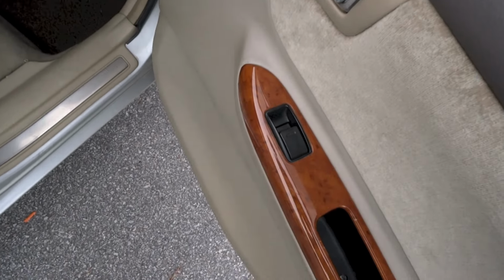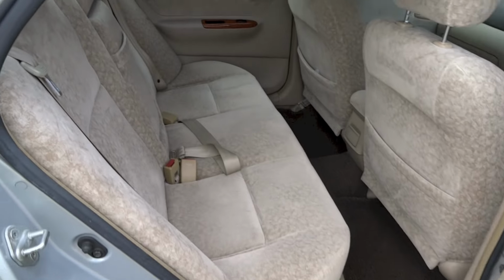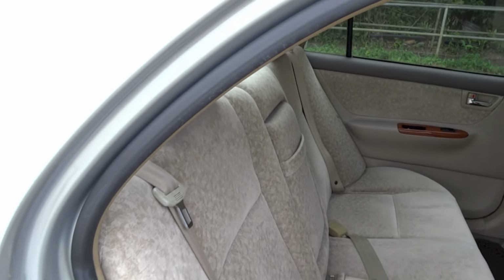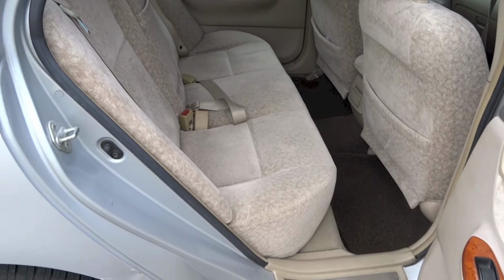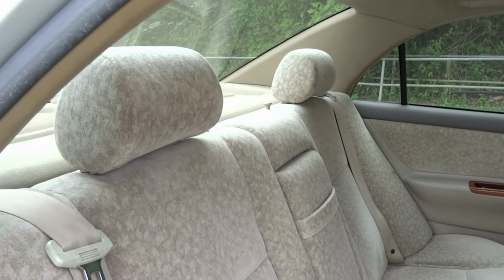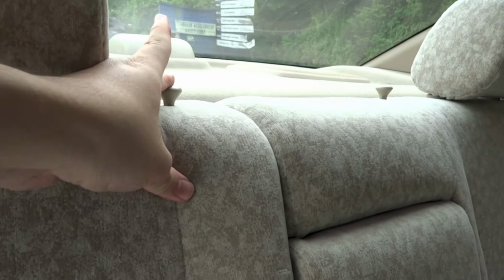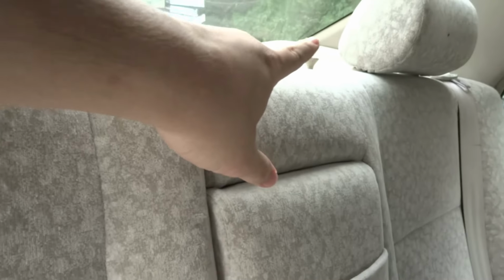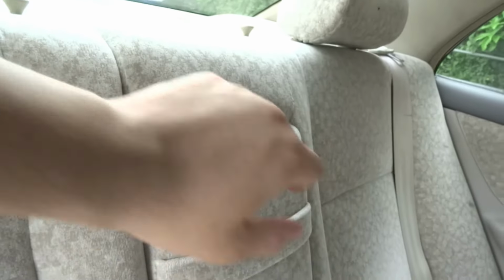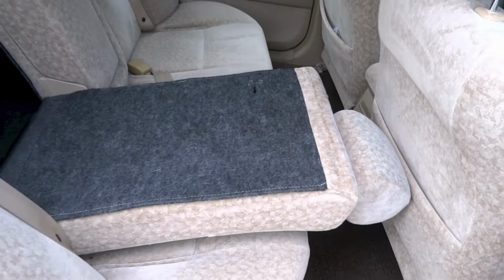You do have your window control right there. The rear seat backs in this car do fold down. They split 60-40 when folding. And to fold them down, first make sure the headrests are all the way down. Then locate the levers. This one folds this side, while that one folds this side and that side. Just pull it and then flip the seat back down.